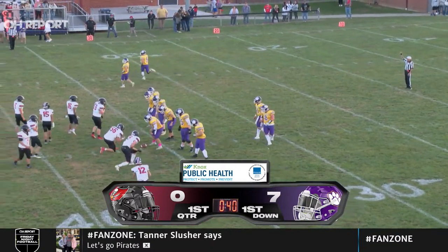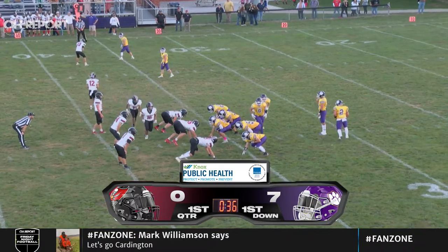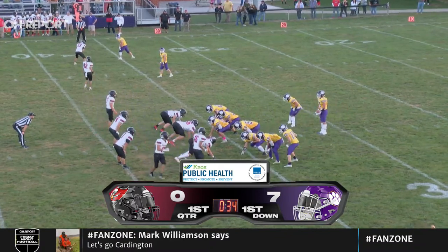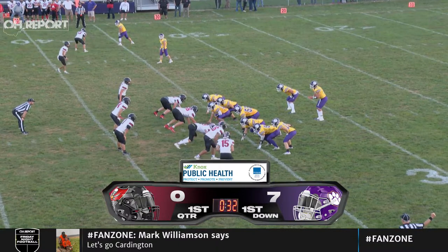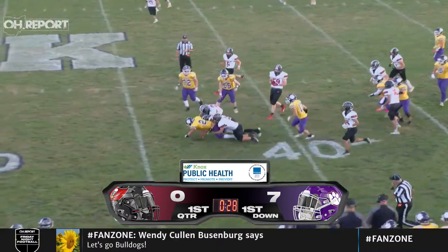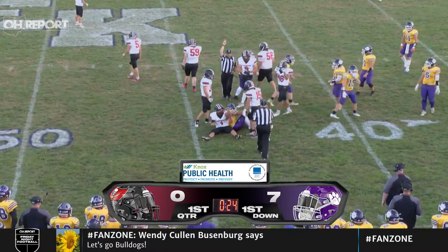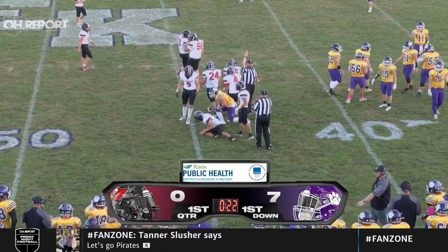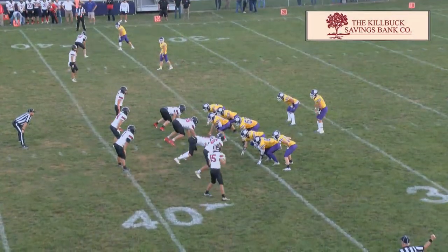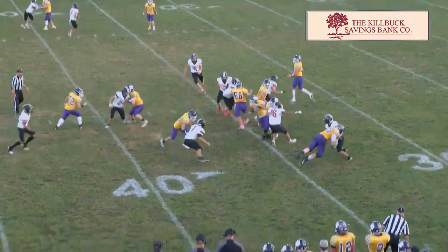Man, if East Knox does nothing else well, the one thing that they have is patient ball carriers that are able to follow their blocks. That block following is just such a necessary part of any run game. And finds a hole, brought down. The Pirates thought maybe it might have been a fumble brought down by Wyatt Denny, but he was clearly down.